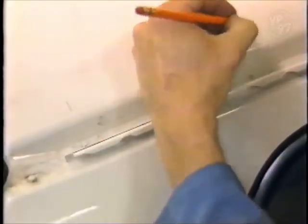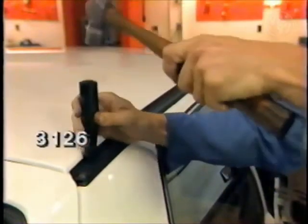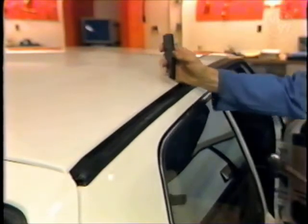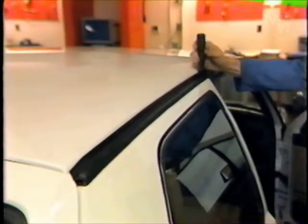Next, coat the lip underneath with a suitable lubricant and begin installation at the rear of the car. Position the molding with a 2 mm gap at the C-pillar, the B-pillar on two-door models. Press in the lower rubber edge, then continue to install the molding by driving it into position with special tool number 3126. As you continue the installation, be careful to only strike the molding next to the pencil marks that you made earlier, or you'll distort the molding.